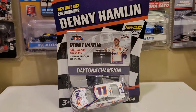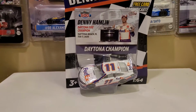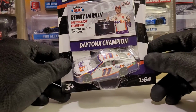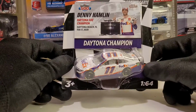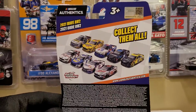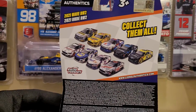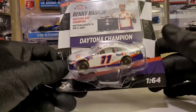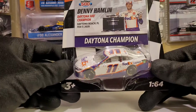I was pretty surprised that we have not got a Denny Hamlin Daytona 500 diecast until now. They missed out in 2016, and they also missed out in the year before that with 2019. But whatever, better late than never, I guess. But yeah, there's the rest of the wave if you guys want to see that, which should be at Target, I believe. And if your Walmart is actually stocked up, you might have them as well. Or you can also shop from the scalpers on eBay.